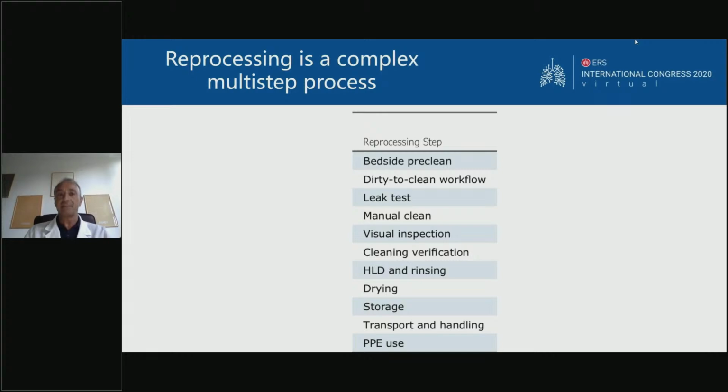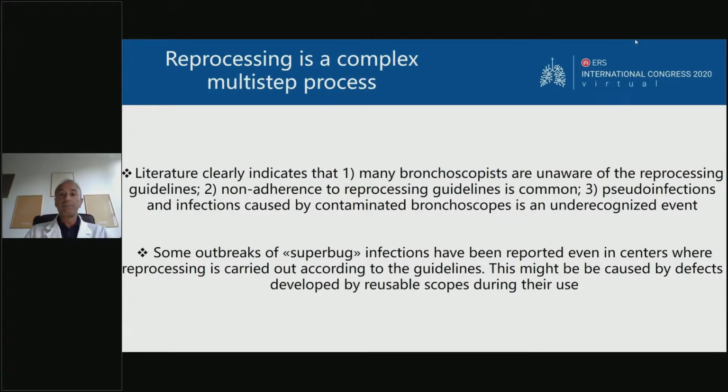And there's much room for improvement, as the literature shows clearly that many bronchoscopists are completely or partly unaware of the reprocessing guidelines, and non-adherence to the international reprocessing guidelines is absolutely common. What is most scary is that even in centers where the guidelines for reprocessing are strictly followed, outbreaks of infection, sometimes caused by difficult-to-treat bacteria, have been reported, and they've been attributed in most cases to the presence of defects on the reusable scopes.